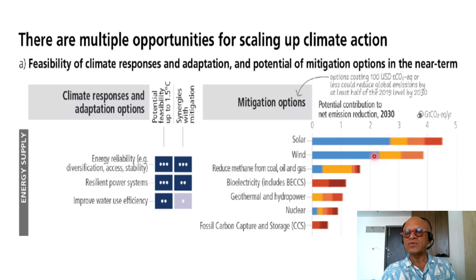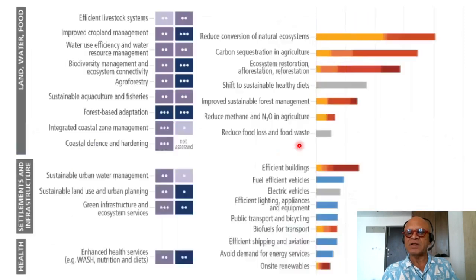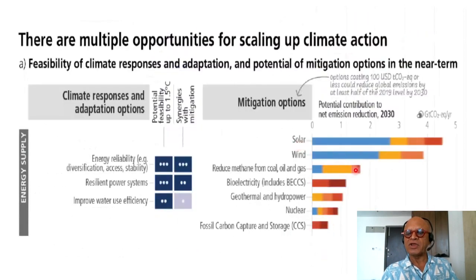So wind, good high potential with low costs. So if you want to increase more in terms of net emissions reductions, you have to spend more essentially. Okay, same goes for wind. Reduce methane from coal, oil, and gas has a low blue color, so costs are lower than reference, but then costs keep going up when you want to increase the potential. Similarly for BECCS, basically has no reference cost because it hasn't started at scale yet.